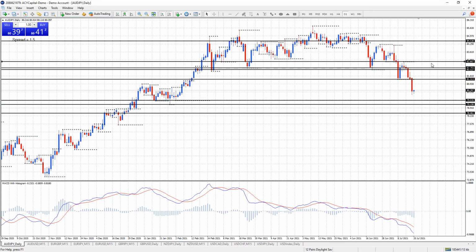So we're in an obvious clear downtrend, and there's still plenty of room down to my 78.46 level, my monthly level of support that I'm targeting. And if you're not already in this pair to the short side, we're looking for a rally back to resistance to sell for the next decline.